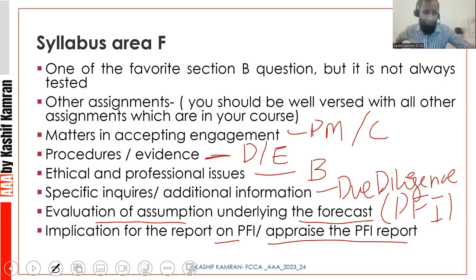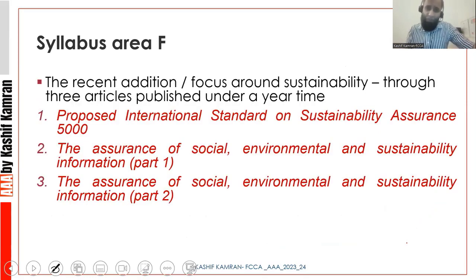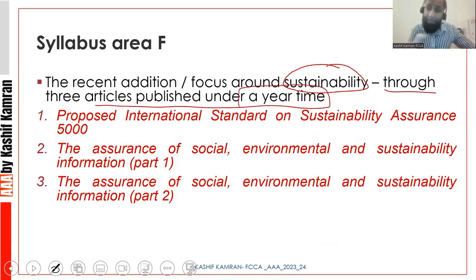We discussed something yesterday, top 16 articles. And I hope you remember in those top 16 articles, there were three articles on sustainability assurance. Expect the unexpected. That's right here. The recent addition and focus around sustainability, which we were even discussing yesterday, through the three articles published under a year time. Under a year time, three articles. One of them just came before the March 24 exams. Three articles under a year on sustainability.